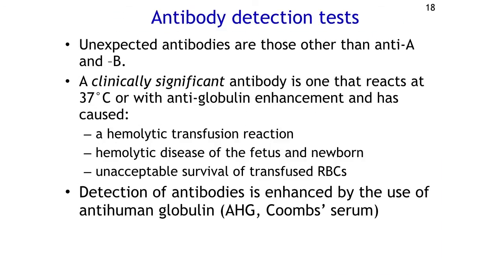Antibody detection tests. These antibodies are the ones called immune antibodies or unexpected antibodies, which are not anti-A and anti-B, or anti-A,B. When it is clinically significant, it's the one that reacts at 37 and has history of causing transfusion reaction, hemolytic disease of fetus and newborn, and unacceptable survival of the transfused red cells. Detection of red cell antibodies is enhanced by use of the Coombs serum or antihuman globulin reagent or Coombs reagent.